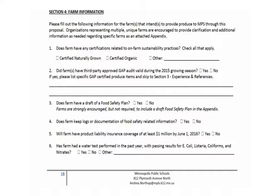Minneapolis requires product liability insurance of $1 million. It asks about the water test. It asks about a draft food safety plan. And again, because Minneapolis is willing to work with their farmers, they don't require it. It's something that the district will work to make sure the farms have implemented before they start buying. And they also just ask if they have a third-party approved GAP audit. And note, it's not saying certification, it's saying an audit, because those two things are different, and you should know that there can be a significant period of time between the initial audit and having the certification.